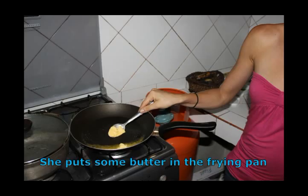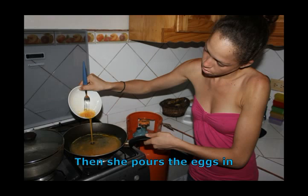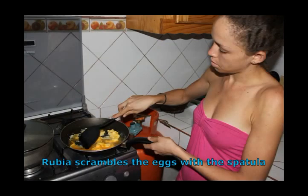This is a frying pan. She puts some butter in the frying pan. Then she pours the eggs in. Rubia scrambles the eggs with the spatula.